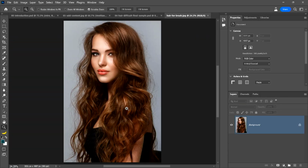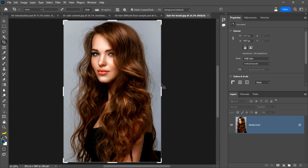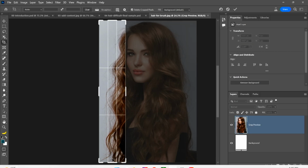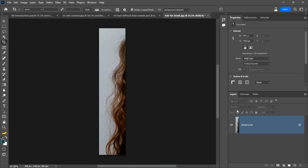So what I like to do is I first like to crop this, and I'll remove the ratio. I'm going to crop this so that I only have that strand of hair right around here. There we go, that's all we need. I'm going to use a method called channel-based selection, channel-based mask. It's got a bunch of names.